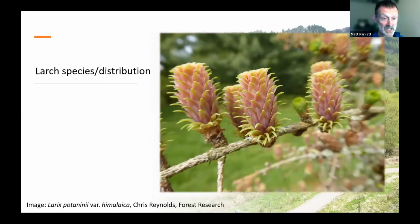Larch species and distribution. There's a very fine picture here of the flowering cones of Larix potaninii var. australis. Some of these larches have very impressive flowers, in inverted commas, sometimes known as larch roses. There are 10 to 12 species, and that again depends on whose taxonomy you follow, as we just heard in the comment made in the Polypody talk. But we're going to stick with 10.